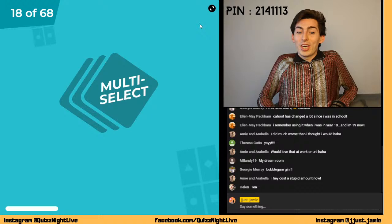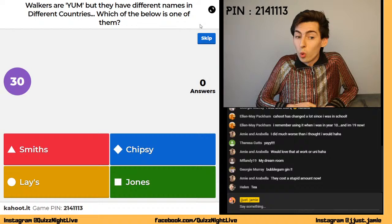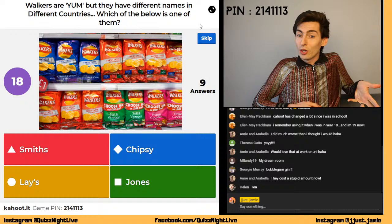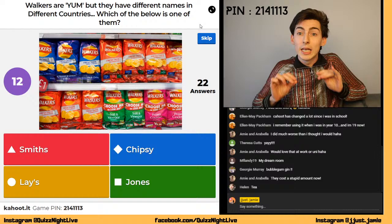Okay, it's a multi-select, so multiple points, and it's worth double points. This is potentially worth 8,000 points. Crisps are yum, but they have many different names in different countries. Which of the below is one of them? So we've got Smith's, that's red, Chipsies, that's blue, Lay's, that's yellow, and green, that is Jones. There are multiple options here, there could be more than one. Only select the ones you know, because if you get one right and one wrong, you get 0 points. Very important to remember there.